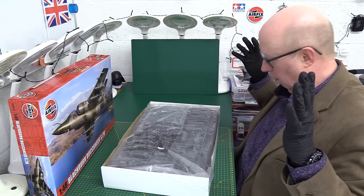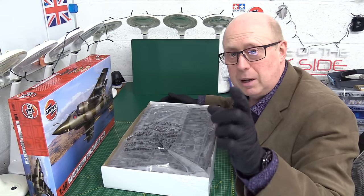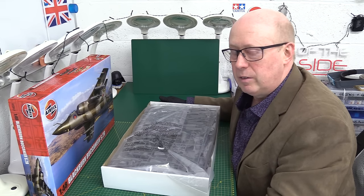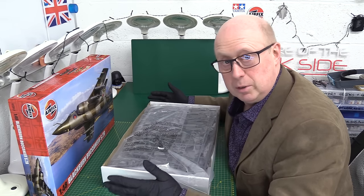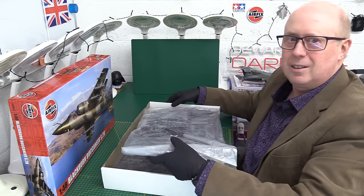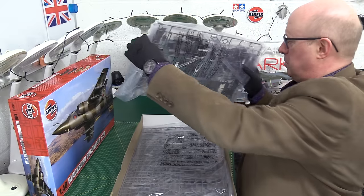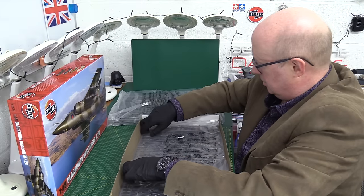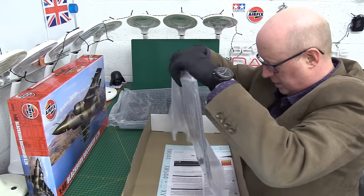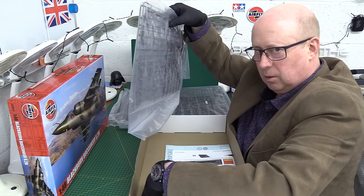Oh, it's big. Oh, okay. Now, bear in mind, those of you that are chuckling, I never reviewed the Navy version. This is my first of the Paramjit Buccaneers, and I've been waiting for it specifically, because it's in separate bags. We've got two sprues per bag, it looks like. That's good. So we've got six in total.